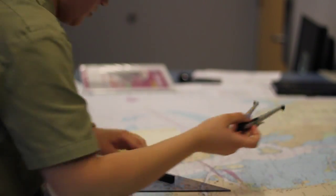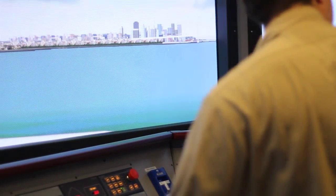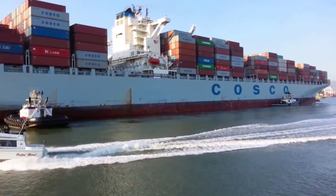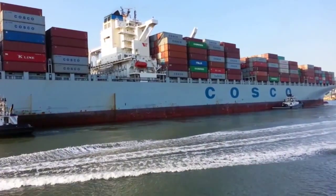Our users in this facility vary between the cadet midshipmen that are here for the 4-year training program to qualify them for ship's officers, and the other users are the commercial end of it. It's the people that I work with are from the pilot groups up and down the coast.